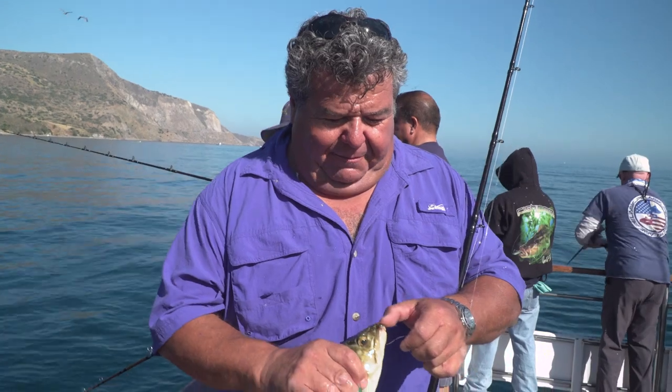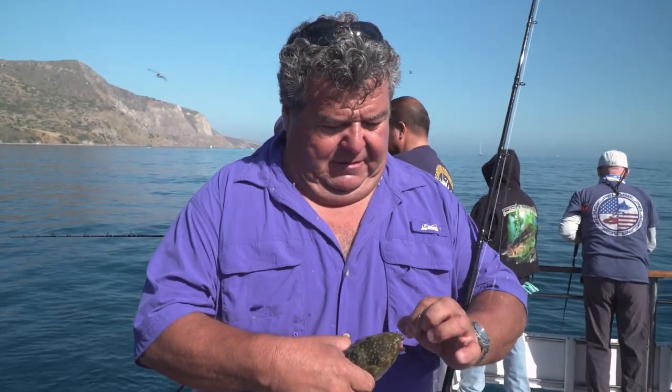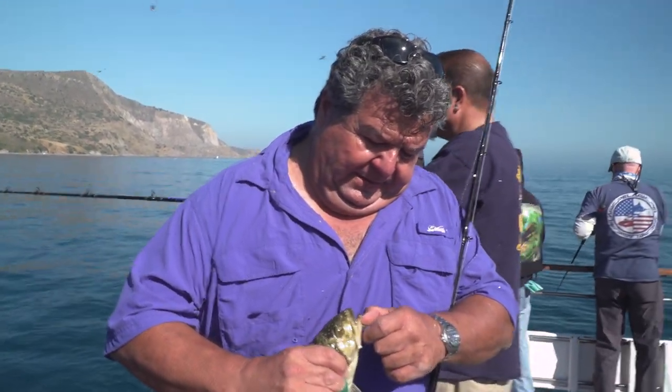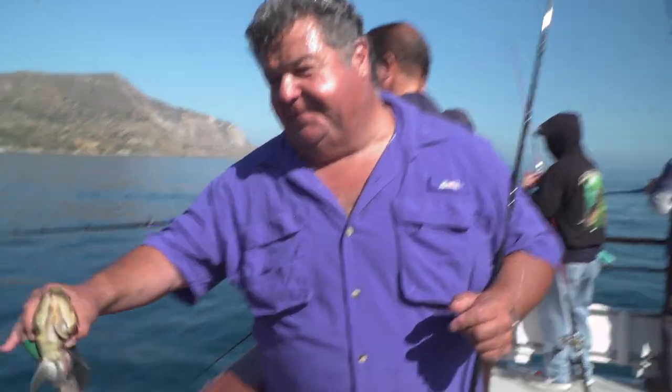This calico's been caught before. I see his lips all chewed up. See how bad this hooked. It's kind of bad, so. Oh, there he is, right there. Got it out. There's the fish. Gonna go ahead and let him go. Just take a little break from the action here and go to the tackle box and show you the gear we're using for today's trip.